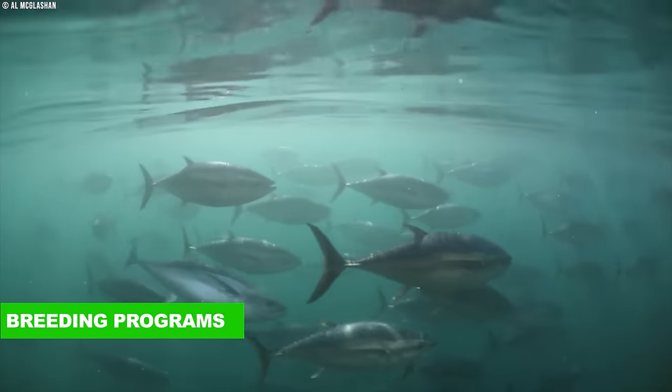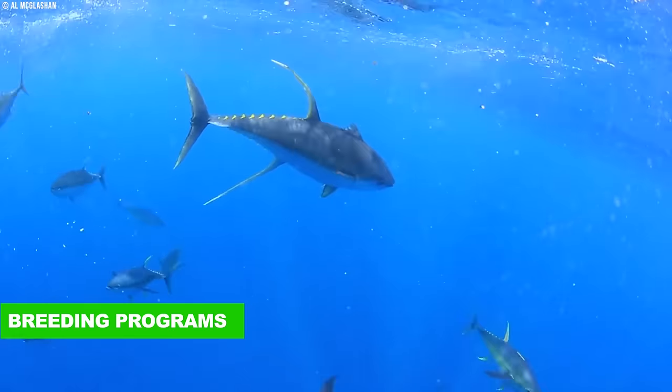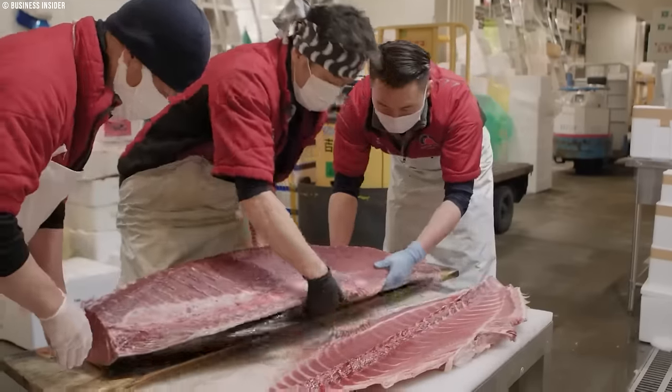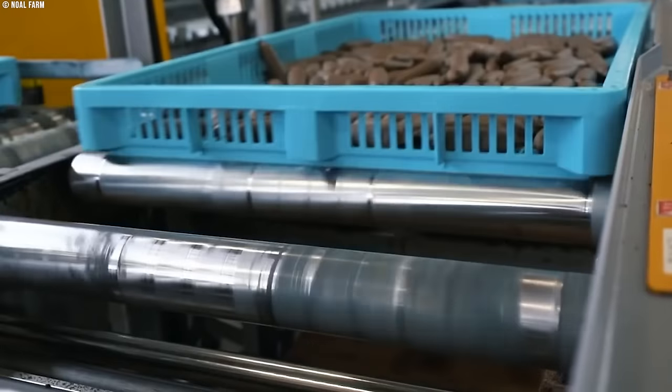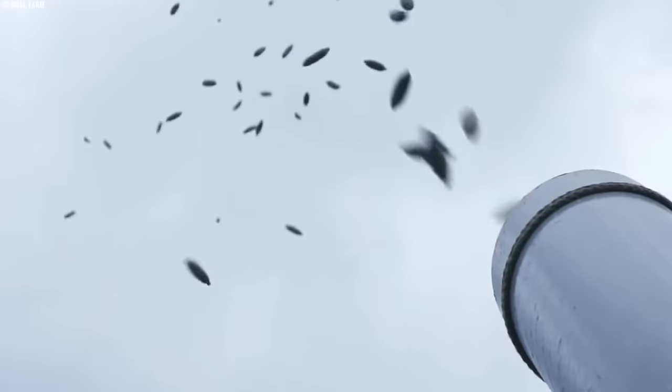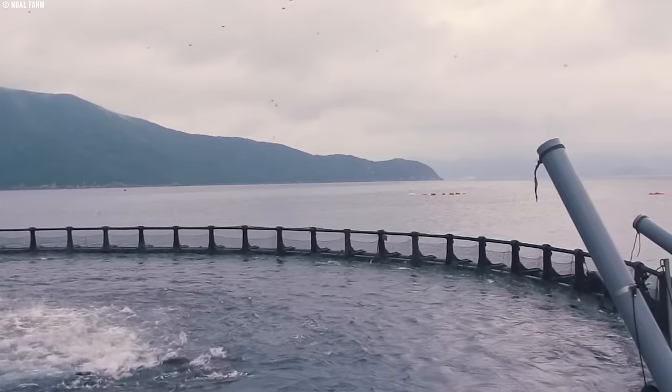Some farms invest in breeding programs to improve growth rate, disease resistance, and meat quality in farmed bluefin tuna. Nutritional experts create specialized feeds tailored to the dietary needs of bluefin tuna at different life stages, focusing on high-quality proteins, lipids, vitamins, and minerals from sustainable sources.